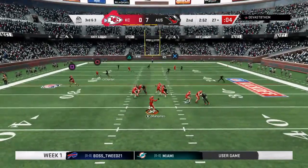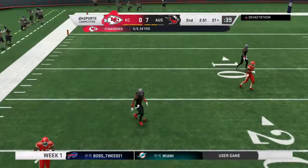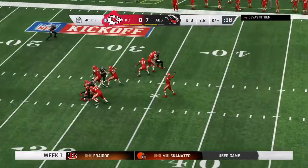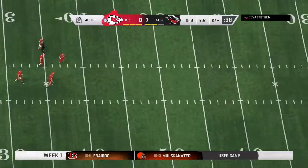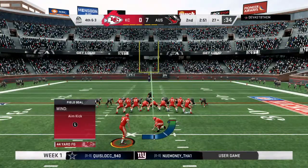Mahomes looks to throw on 3rd down. Incomplete. He had his hands on it but couldn't pick it. But it's now 4th down. More problems here on 3rd down. They've converted only once so far in this first half.